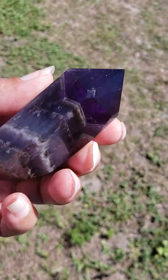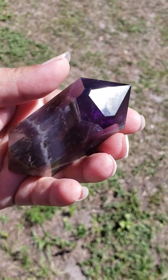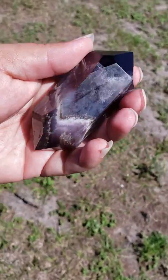Let me turn a bit better because I want to make sure everyone can see from all different angles here. And there's the Isis right in there. Okay, I'm going to turn a bit better again.